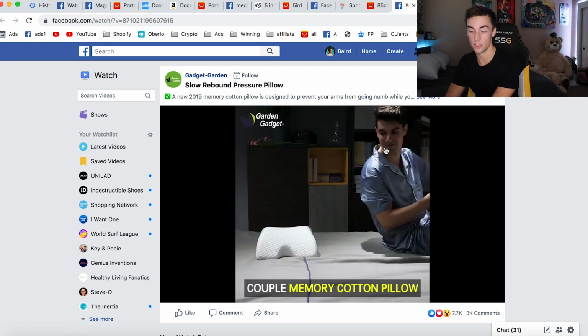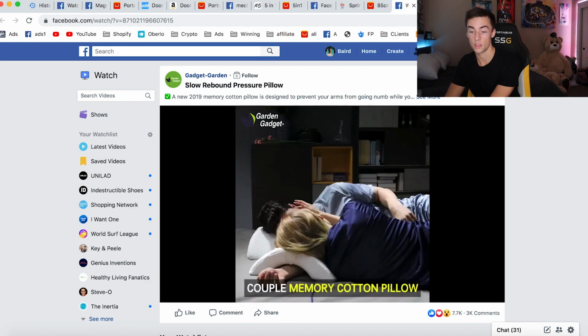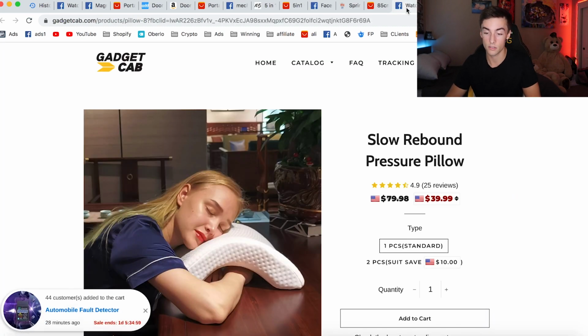Moving on to the next product we got right here. It's a slow rebound pressure pillow. They're selling it for $39.99. Let's look at the Facebook ad.